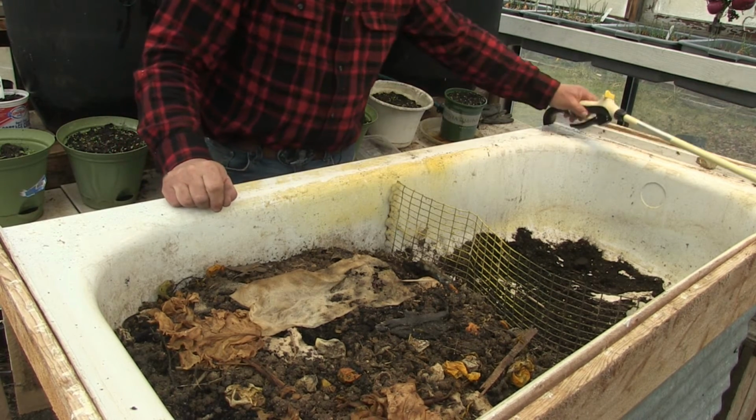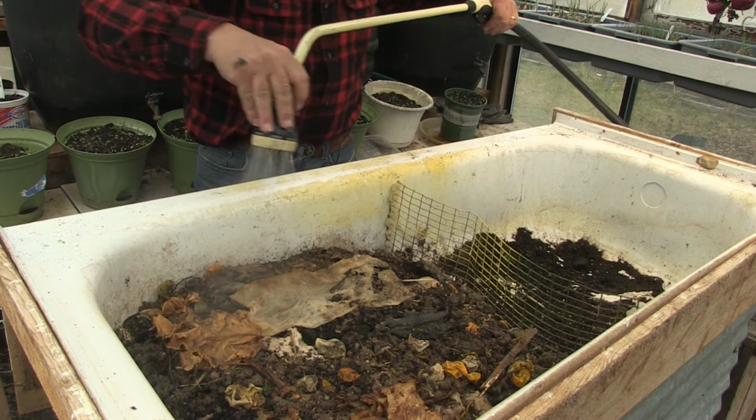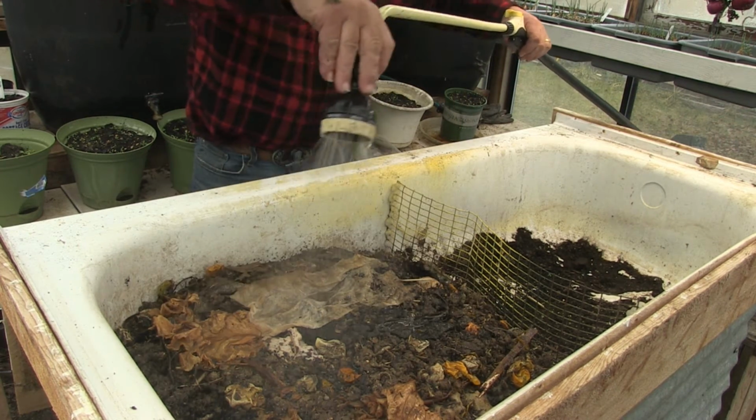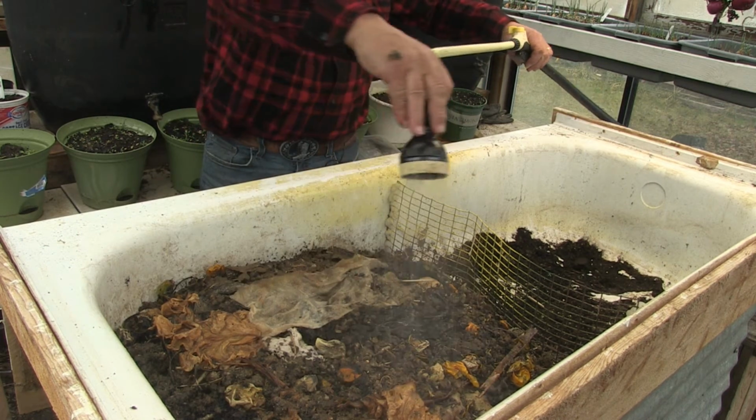I'm going to moisten this down a little bit, like they would get in nature, it would rain. But I don't want to make it too wet. Not saturating, but just keeping it moist.